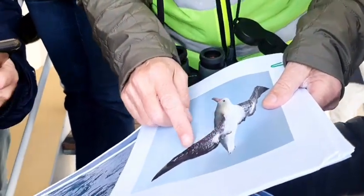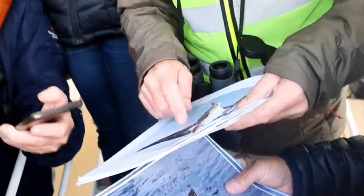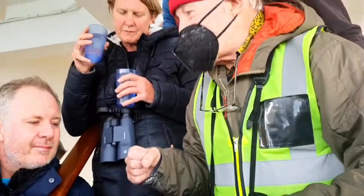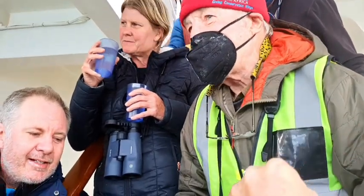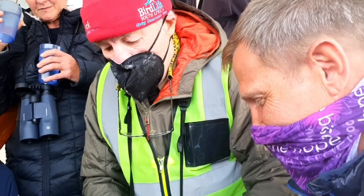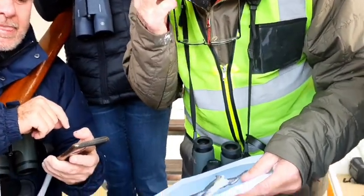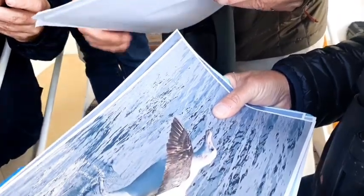Look at the black. Look at the white patches coming. Look at the piano keyboard. Your bird's exactly the same. You've got a Tristan. And no pink wash on the cheeks? No, there can be a pink wash. This bird is probably just not showing pink. Okay. Yeah, no, this one has a pink wash. But just look, these are all photographs.